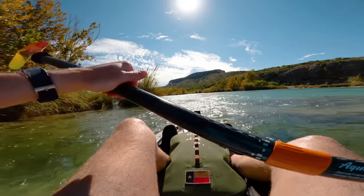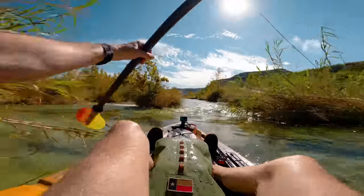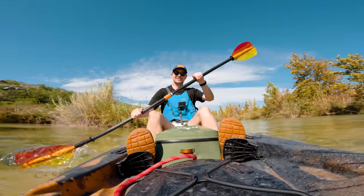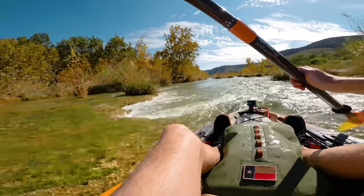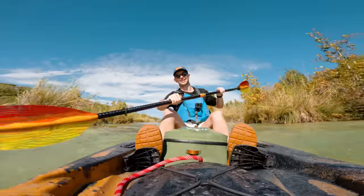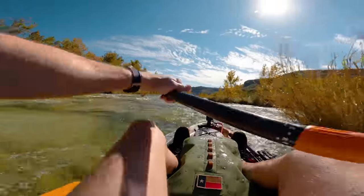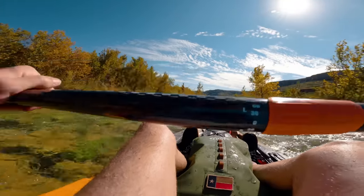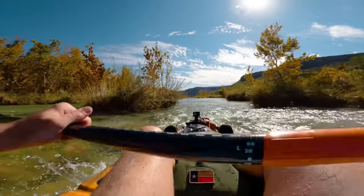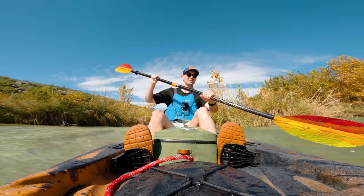Wow, this is incredible. See how blue that water is? Amazing. Oh yeah, might do a little bumping and grinding on this section. The gates, the grassy gates. Oh my gosh, look at that view. Whoa. Amazing.